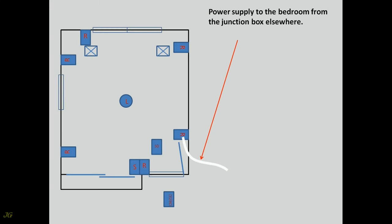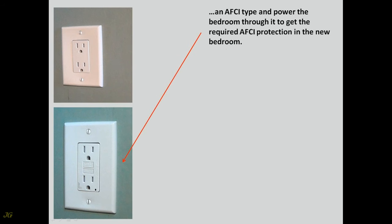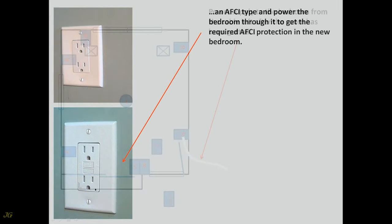Power supply to the bedroom from the junction box elsewhere. When the power cable is taken from an outlet in another room, replace the outlet with an AFCI type and power the bedroom through it to get the required AFCI protection in the new bedroom.